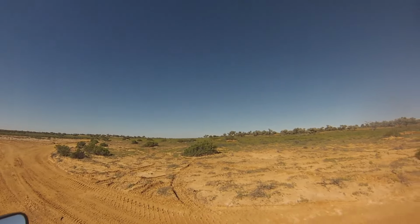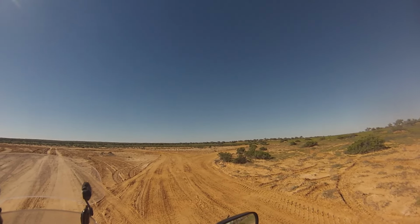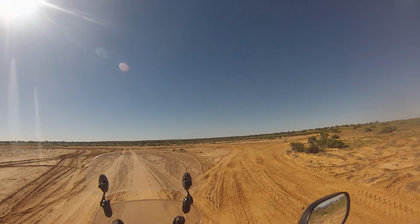It's hard to believe we're in a desert which has very, very little rainfall. Look at that. It's a sea of green. Amazing, isn't it?